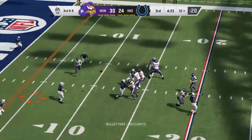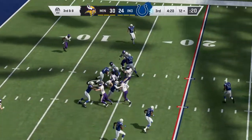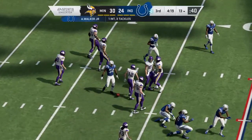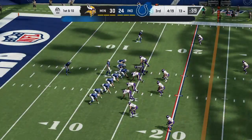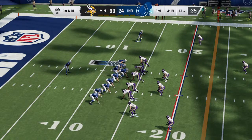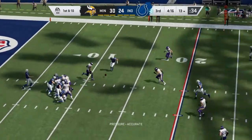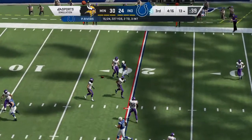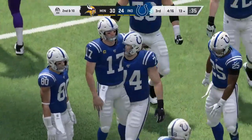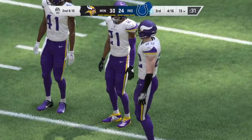To the air again, it's Cousins. Into heavy traffic, and it's intercepted. Picked off by Anthony Walker, and he'll go down inside the 15 at his own 13-yard line. Following the interception here, Rivers. And the tip there altered the ball flight, and it falls incomplete. It'll be 2nd down.